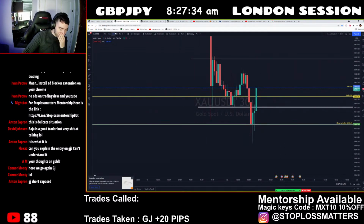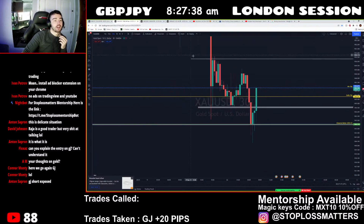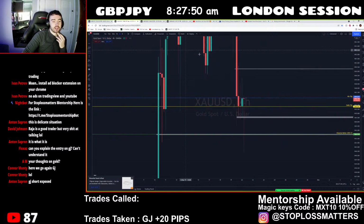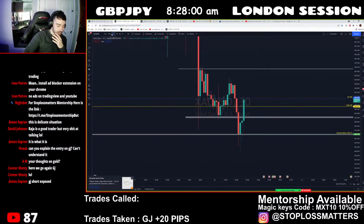So for me, I'm not going to be taking any gold buys until we come above this zone over here, 850. I don't want to be taking any trades in this, but if we do break those lows, it'd be nice to take trades again. Because look at the 4 hour and the daily. They are quite weak. They've got wicks to the top side and the downside. It's kind of doji, shows indecision.